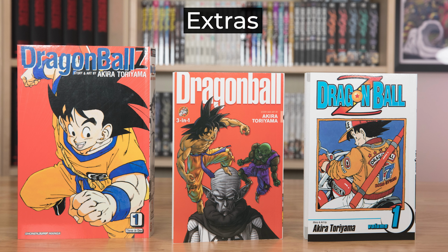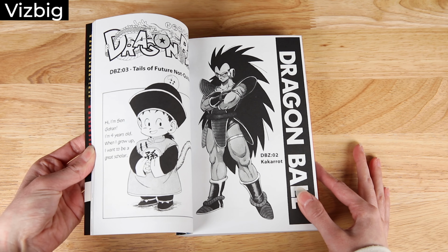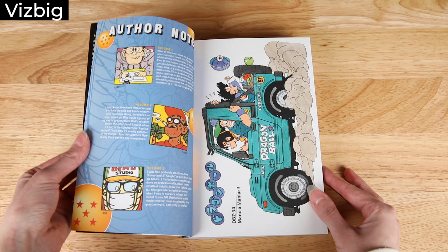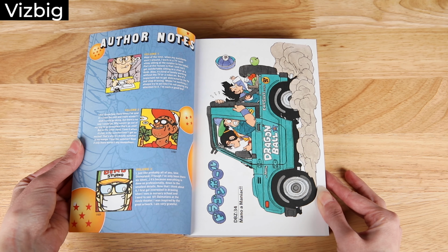And finally, I want to go over any extras and new material that were included with a few of the editions. The Viz Biggs have a title page gallery at the end. Also included with the Viz Biggs are author notes and full-color title page illustrations. Of course, these also come with those full-color pages that are sprinkled throughout as mentioned prior.